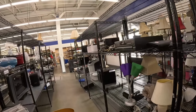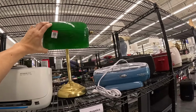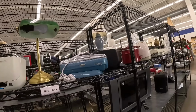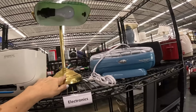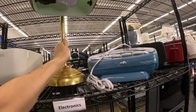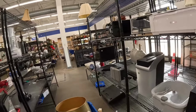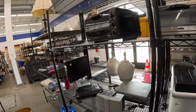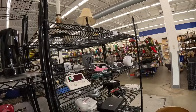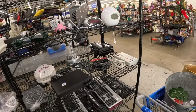Lots of electronics, which is a definite no for me. Here's a banker's lamp, $4.99. This is a modern one. The old ones are gorgeous. When you see the old ones, the base is like solid brass. They are super, super heavy. This is not so heavy, not so much. Lots of printers, toaster ovens, always toaster ovens. And a few clocks and keyboards. If you ever need a keyboard, this is the place for you.